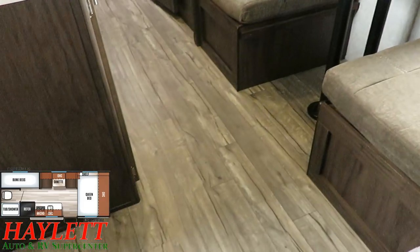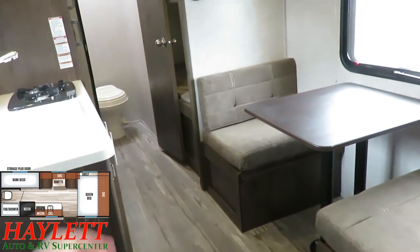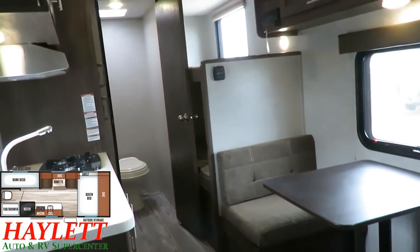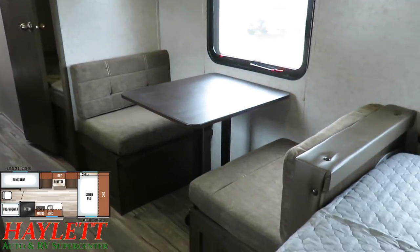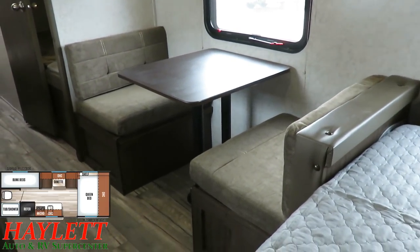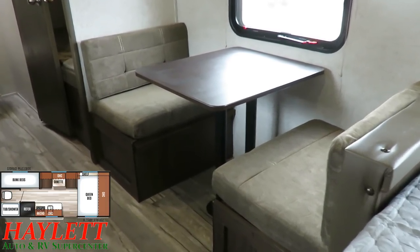Now, we are carpetless completely. We are easy cleaning in this layout, which is great. Especially, you know, with kids running and going back and forth to the fridge, to the bunks, to the toilet. It is nice to make this thing super easy to clean. The dinette has storage below it. You can fold that down into an extra little bonus sleeper if you need that fifth sleeping space.